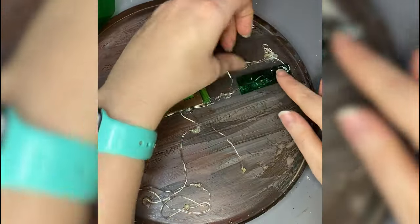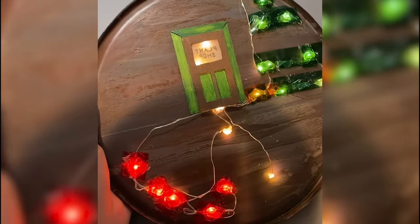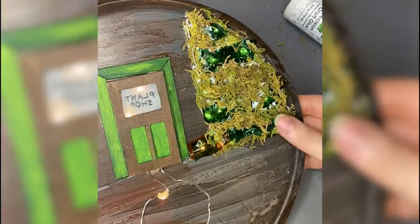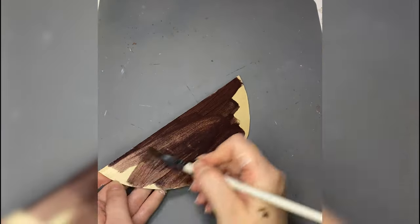I'm just using the cellophane to color these lights and some red cellophane for the basement because we don't know yet what's in the basement. And then I added some mossy stuff. And watch this. Oh yeah, I love doing that. If only it was that easy in real life.